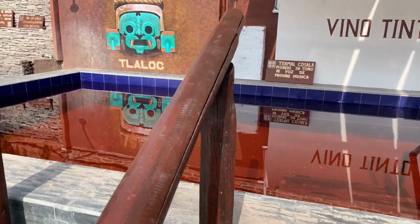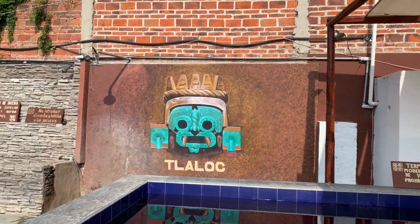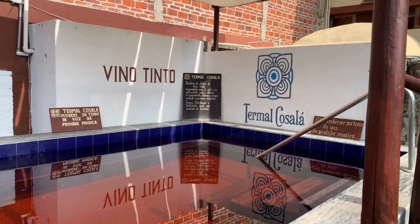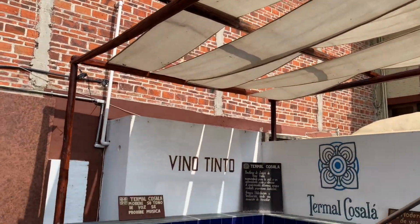This is the wine pool, and it actually has real wine in it. When you get into that pool, it kind of hydrates you and relaxes you. It's a very nice experience.